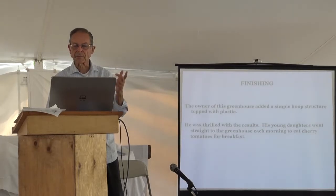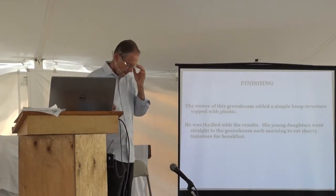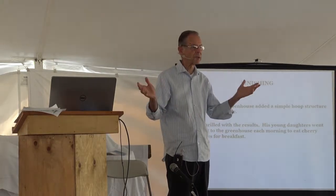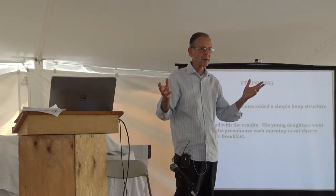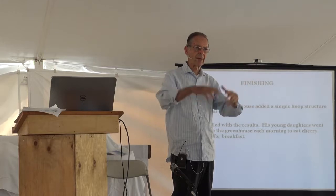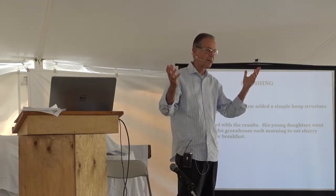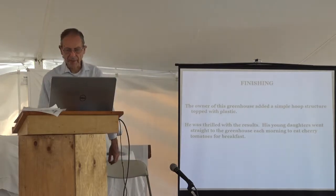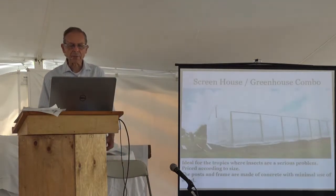I want to go back to this a minute. I think Tommy said he had about $200 total. In other words, he just had scrap. He and his brother and a friend came over and they put their labor into it, and they had about $200 total into this particular greenhouse. Pretty inexpensive. Okay, let's go on to the screenhouse combo.